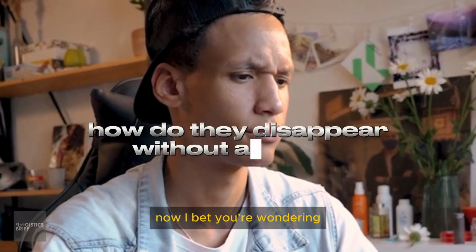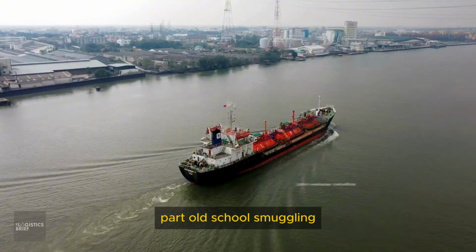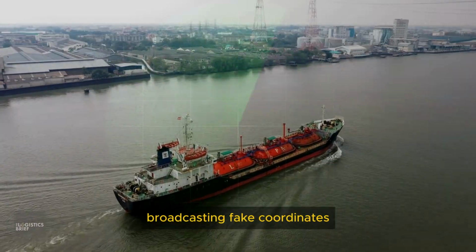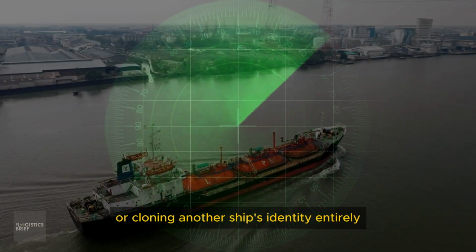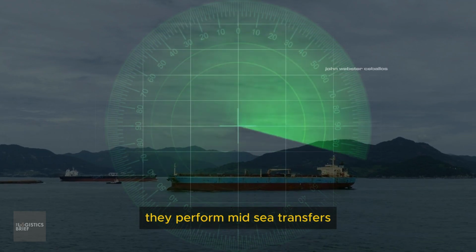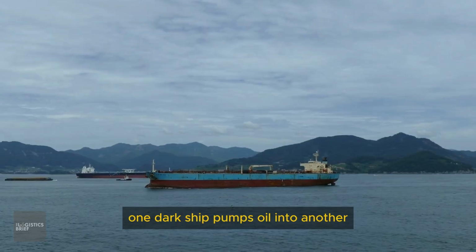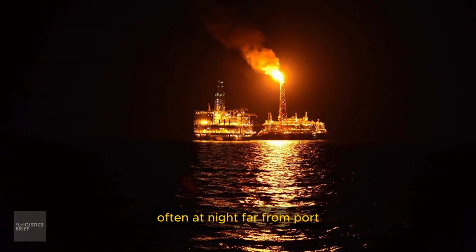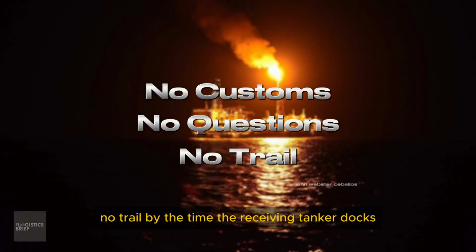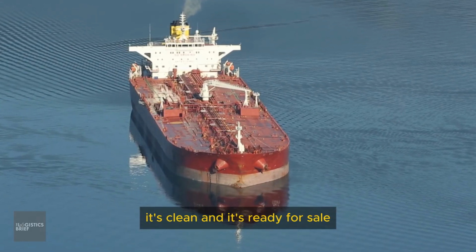Now I bet you're wondering, how do they disappear without a trace? It's a trick that's part tech, part old-school smuggling. First, these tankers spoof their location, broadcasting fake coordinates or cloning another ship's identity entirely. Then, in the middle of the ocean, they perform mid-sea transfers. One dark ship pumps oil into another, often at night, far from port. No customs, no questions, no trail. By the time the receiving tanker docks, the oil has a new identity. It's clean, and it's ready for sale.